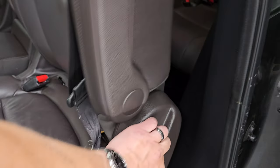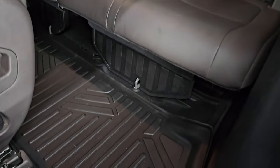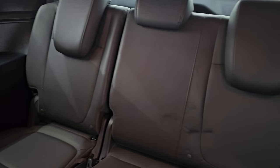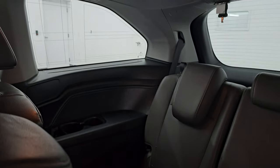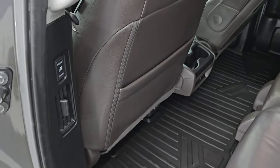So these seats go forward really easy to get to that third row. You get all weather floor mats back here in those third row seats. No rips, no tears back here. You get the side window antenna. And then you get cup holders back here as well. Everything is very nice and clean. Smells very clean inside this van. And to get this door closed, you press the button right there.